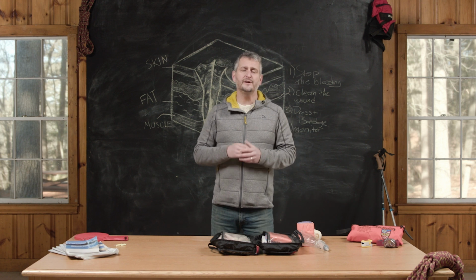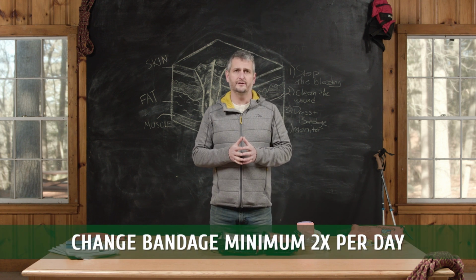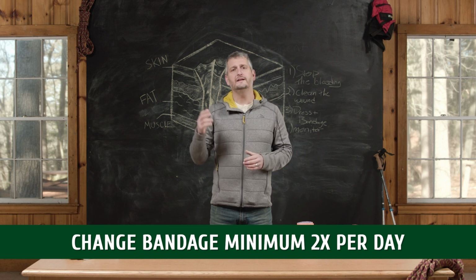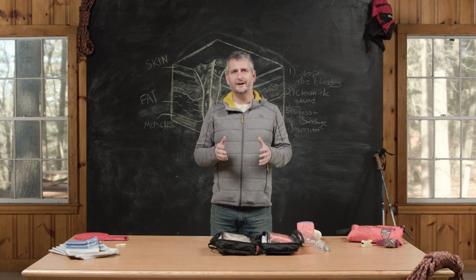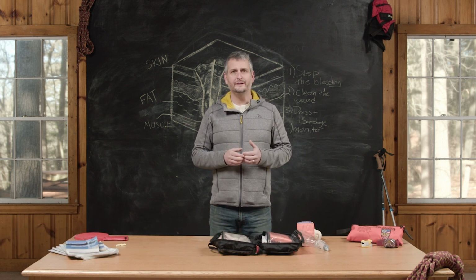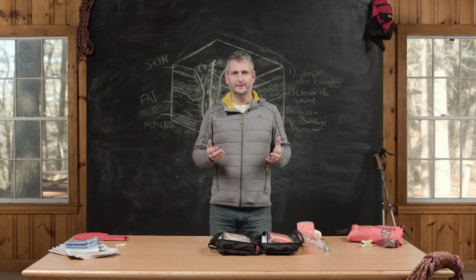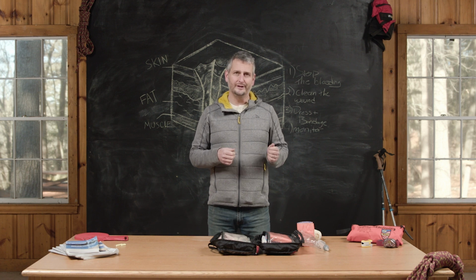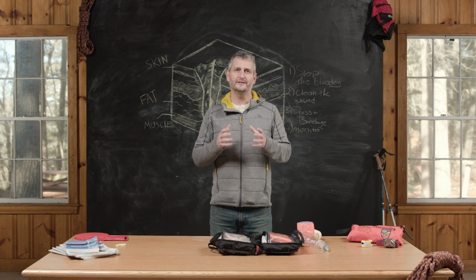First off, we need to make sure that we're changing our dressing and bandages. We're changing it at least 2 times a day, in the morning, in the evening, or any time it becomes wet or dirty or nasty or blood-soaked. Don't do what we all do when we get a cut at home, where you put your Band-Aid on and then 4 days later you're in the shower and you remember the Band-Aid's there and you peel it off and the skin underneath is all wrinkled and mottled looking. Change the dressings and bandages.